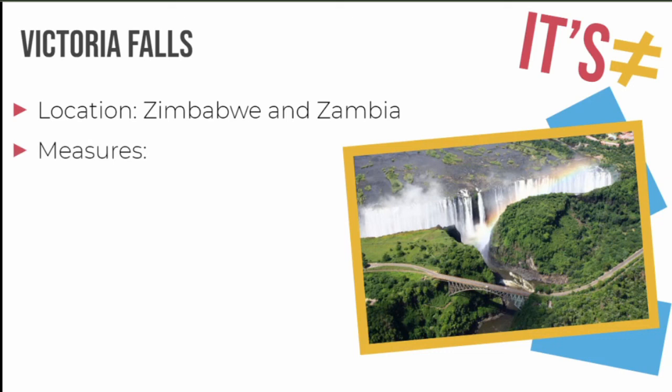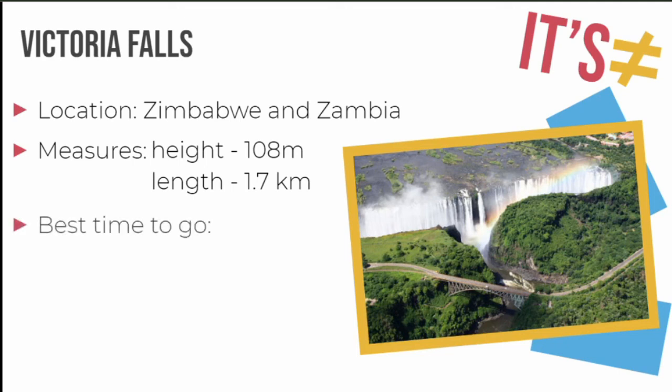Perfect? Perfect. The measures of it. I told you, it is not the widest nor the highest, but it's still pretty big. The height is 108 meters and the length is 1.7 kilometers. So it is 1,700 meters wide. Like I said, pretty big. Now, the best time to go. The best time to go is from February to September, okay? According to the rain season there.